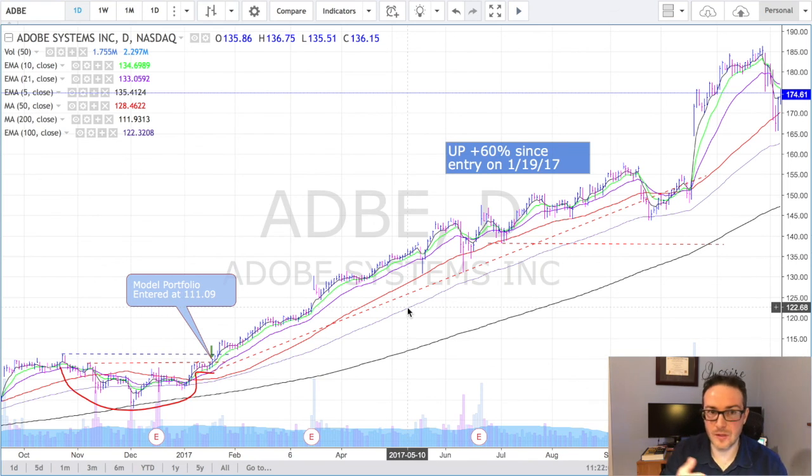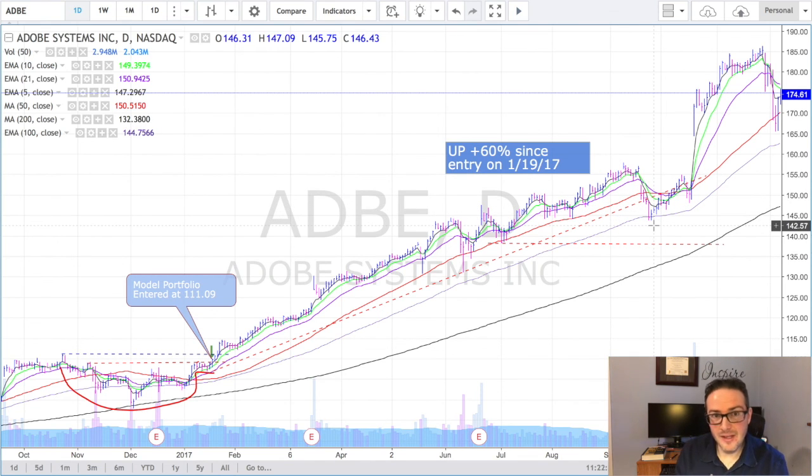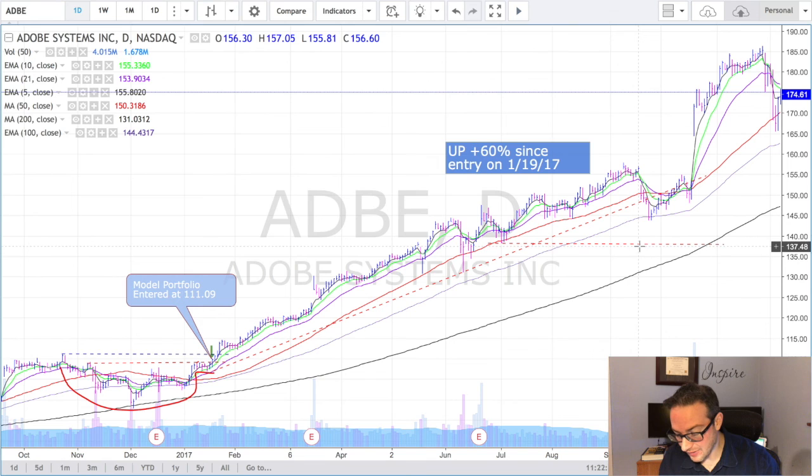And should we sell or should we not sell? For this, we wanted to continue holding because we didn't want to be shaken out of this position here. It was a tough one to hold through. For me, if I was fully in charge of the model portfolio, I'm probably selling on this one, but Adam decided to hold through this and keep the stop down here at this point.